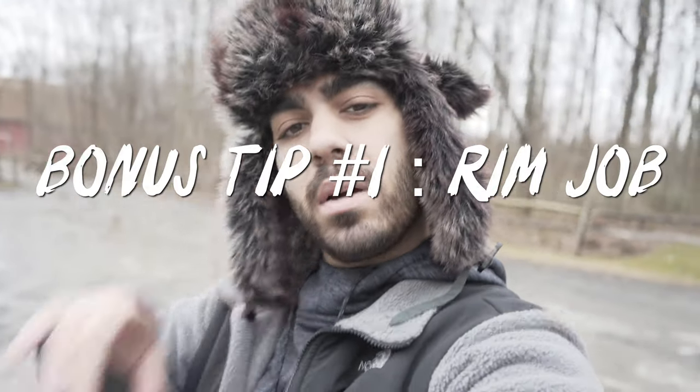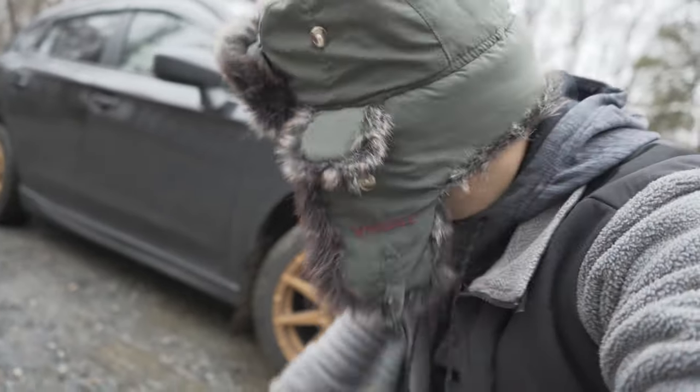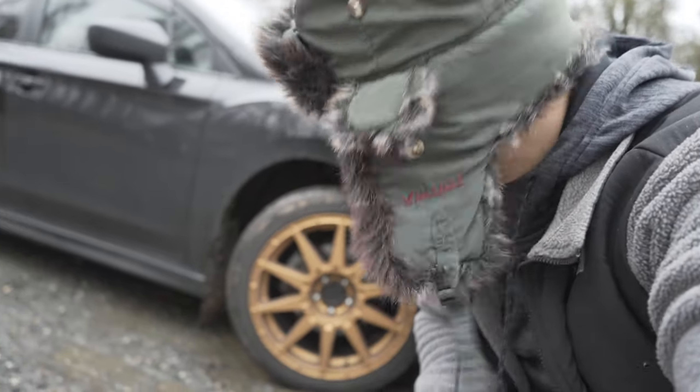So bonus tip number one, whenever you're taking pictures of your car, make sure the rim is facing the camera. So if I was taking a picture from this angle, the rim would be perfectly facing the camera. A lot of people get it the wrong way and they turn their wheels away from the camera. That way you can't showcase the rims you have. So when taking a picture of your car, make sure you turn your wheel so that the rims face the camera.